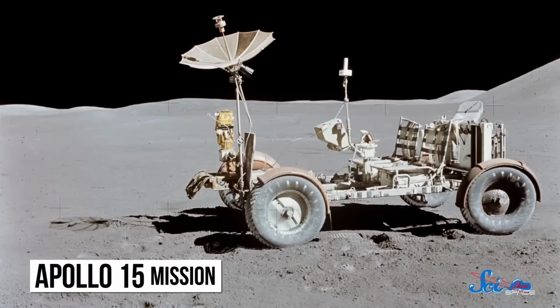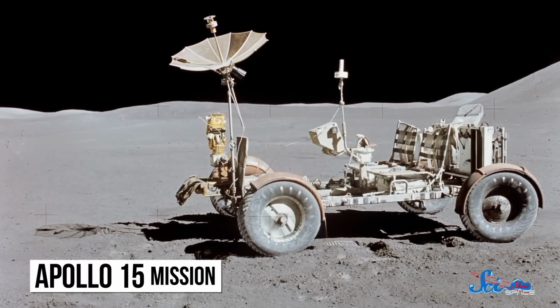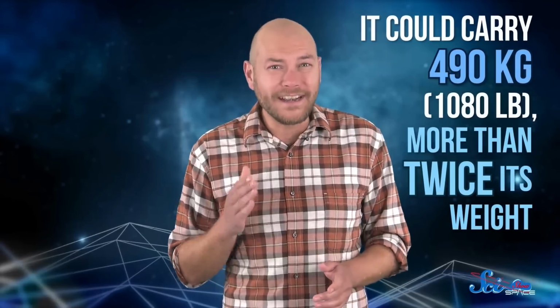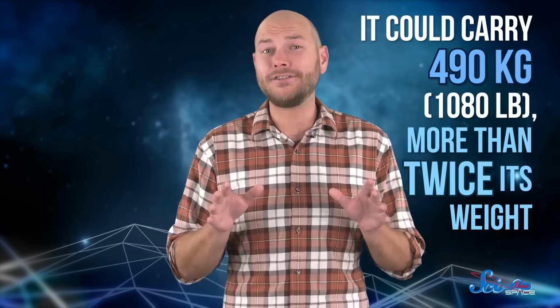In 1969, the final contract was approved by NASA. Then the rover was put together by Boeing and General Motors. It was built of aluminum alloy, weighed just 210 kilograms, about a sixth of a modern-day compact car, and had to fold in half to fit beneath the lunar module. But it was also sturdy and could carry 490 kilograms, more than twice its weight, and enough for 2 astronauts, their tools, and a bunch of moon rocks.